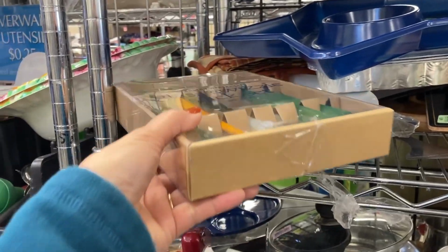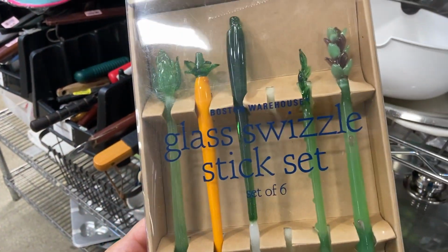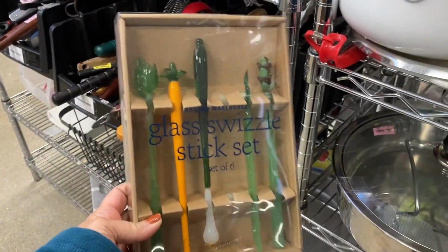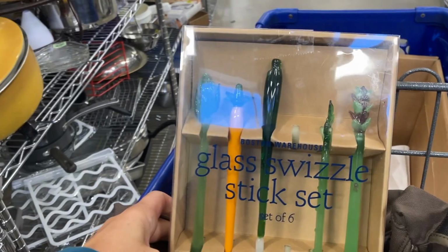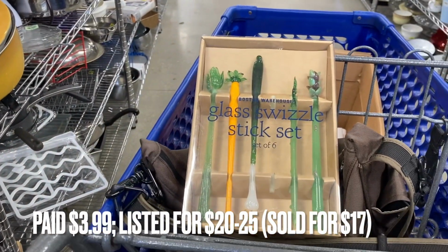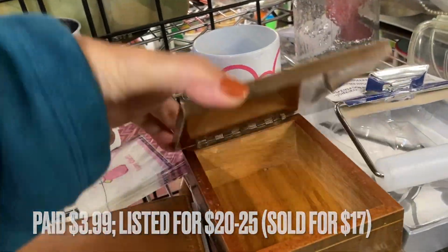I'm not always great about checking out boxes, but when I do, sometimes I find a prize like this. This is a Boston Warehouse glass swizzle stick set in the shape of vegetables. I think it is so fun and perfect for your Bloody Marys. It is missing a stick, but I think these are cool enough that I'm going to be able to move it. So that goes in my cart.